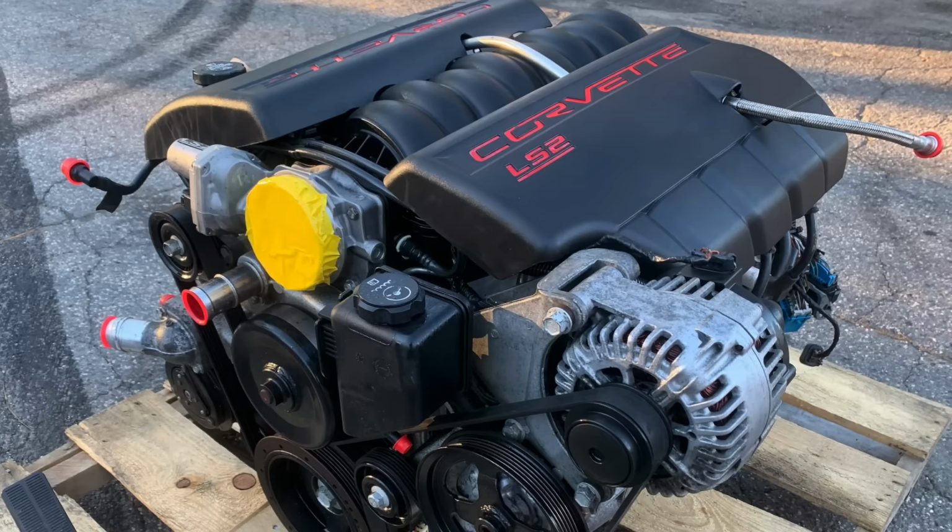The typically known General Motors LS2 engine debuted in the 2005 model year and generally made around 400 horsepower in most applications, 400 or 390 or 361 in the Pontiac G8 GT. But the LS2 was used in everything from Corvettes to GTOs and is generally regarded as a pretty good engine, as is really the entire suite of LS engines.